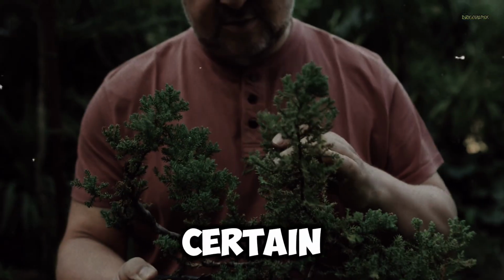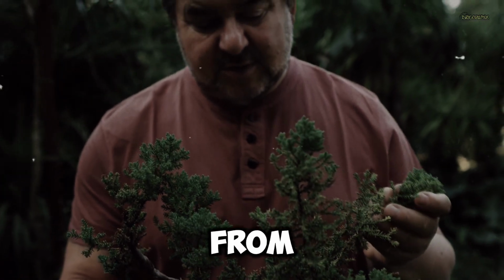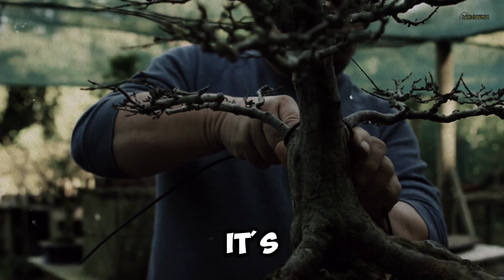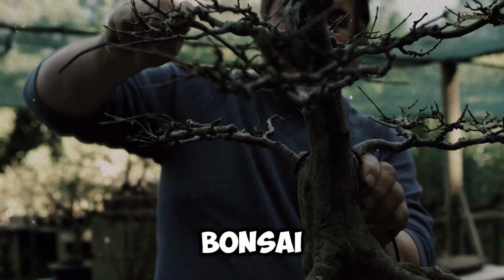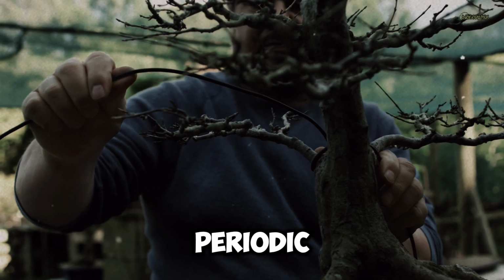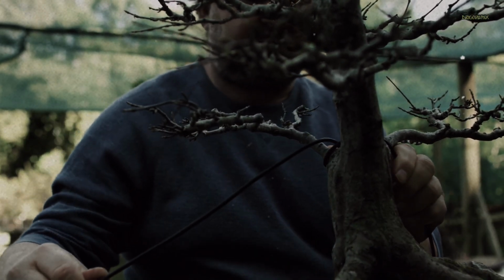In fact, there are certain trees that have been a work in progress for hundreds of years, passing down from generation to generation. It's these specimens that are perfect examples of the intricacy and the beauty of bonsai craftsmanship, and that periodically they go for hundreds of thousands, if not millions of dollars.